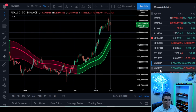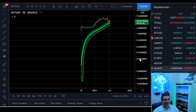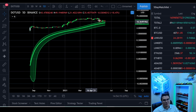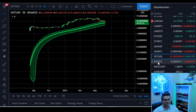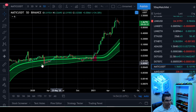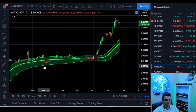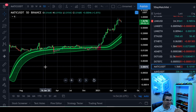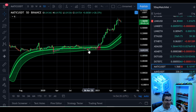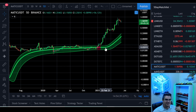Okay. Now, it does help if you have an older coin, because this is Polkadot, right? Not much help there. So let's keep going down and see what else we got. We can go to MATIC and try that. We got a brief few wicks. I mean, it works for every coin. Go pull up your favorite coins. See if it's been under the channel. See if this would have worked out for you. More likely than not, anytime. I mean, you only had, roughly probably, minutes on MATIC, but there you go.